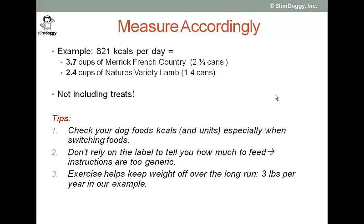I'm going to give a 2A, which isn't on the presentation slide, but as I said earlier, you have to account for treats. You can't just assume that those are 0-calorie treats because they're not. So you have to adjust your feedings there.